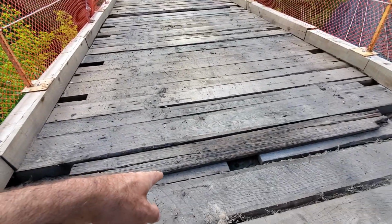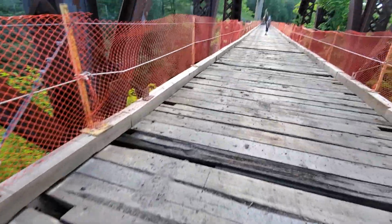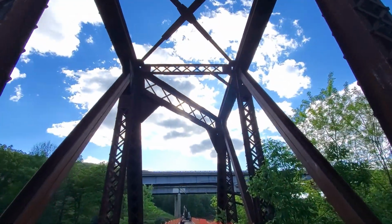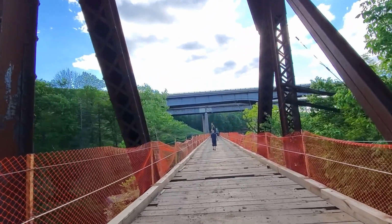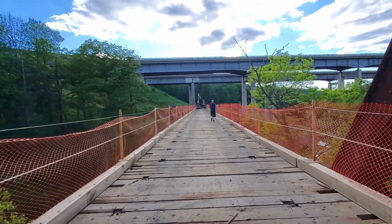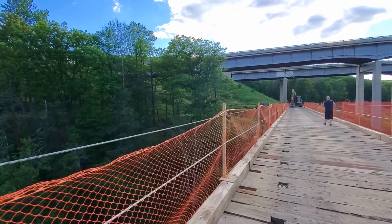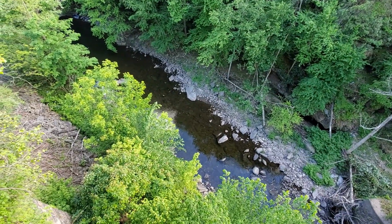So they do have some older pieces still in here, but this is where one of the steel supports is, so they probably just did that to fill in so they can move their trucks across and their equipment. It's definitely a more secure feeling walking across this than what was here before. Like I said, I'll throw in some pictures of what it looked like before and from our previous trip up here, and show you the difference of how it looks now. Here's a look, and look down towards the stream down there.